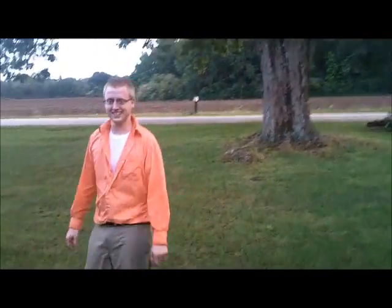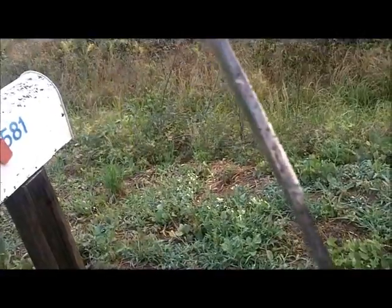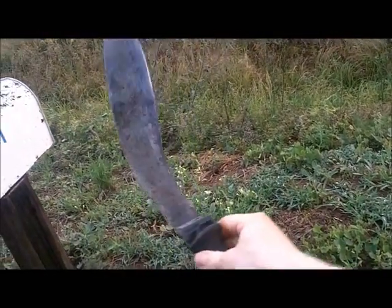Now he just threw the Kukri all the way across the road. So it landed all the way over here. Has no chipping. The edge where he was beating on it, no damage whatsoever. This is an amazing woods knife right here. And this is why I recommend the Kukri over anything else.